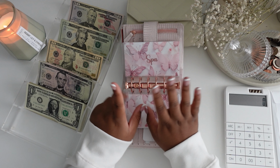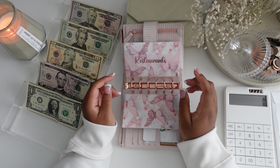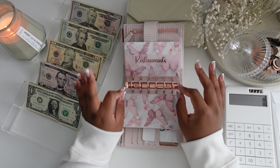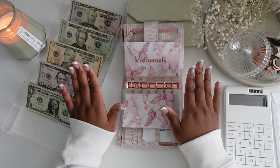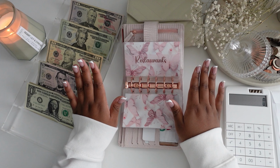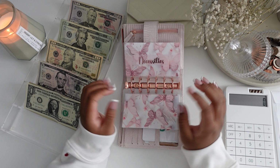Next we have spa. Spa is not getting anything either this week. We also have restaurants. Restaurants is not getting anything. We've been doing really, really well with not eating out as far as me paying for it. Anybody else in my house that wants to pay for it, that's totally fine. I will be happy to eat. But just me, myself paying for things, no. We've been doing good with that.